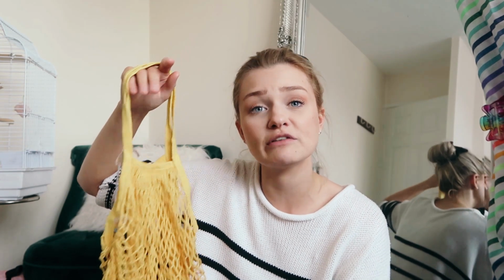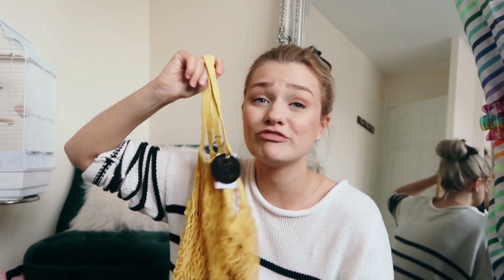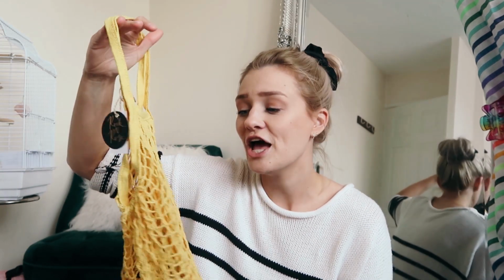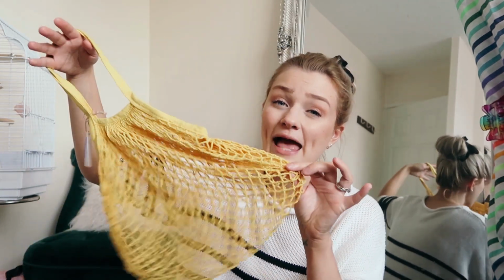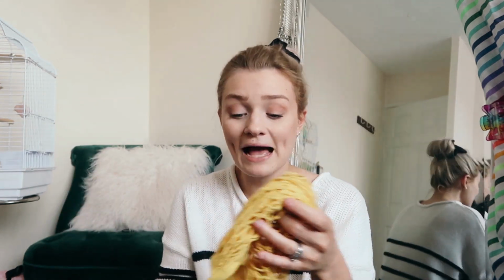A lot of things that would go with yellow, though. I've got some yellow shoes, I've got some yellow tops. Just really like yellow at the moment, and I feel like this would make a really, really cute Instagram photo. But if it was a fiver, I would have kept it, but for £14, I feel like I'm being ripped off a little bit. So that's going back, but I do like them.